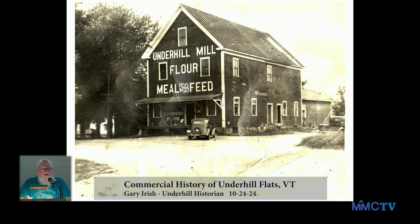After 1938, the mill was bought by E.W. Bailey Company from Montpelier. And at that time, they were going around the countryside buying up all of the small mills and either taking over the operation of them or closing them down, basically to eliminate their competition. So at the same time they bought this mill, they bought the Waterbury Feed Company mill in Waterbury, they bought Chittenden Mills in Jericho and so forth.